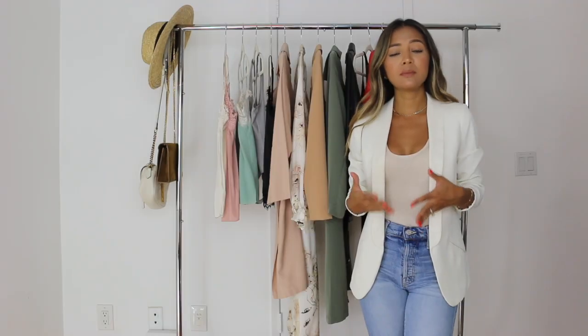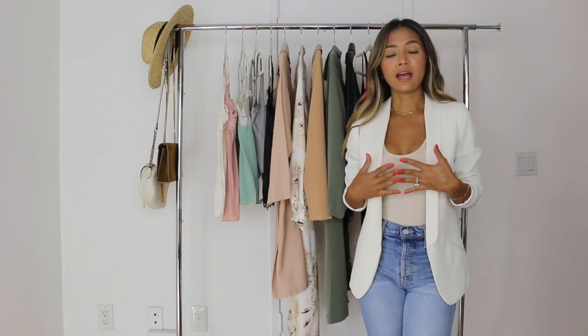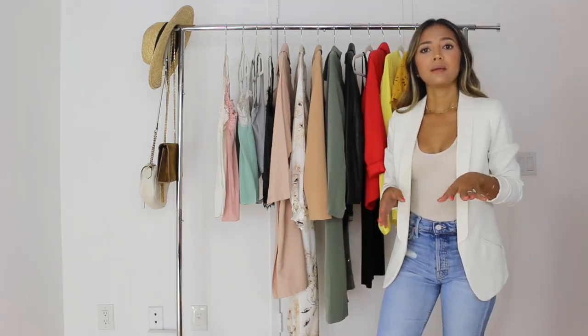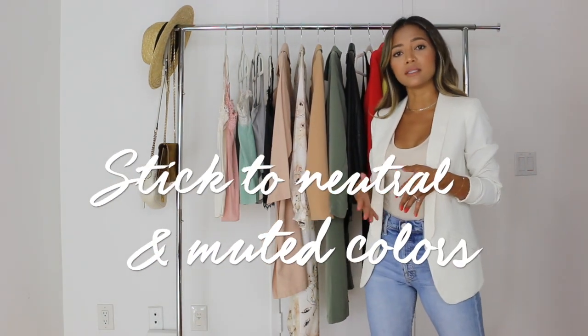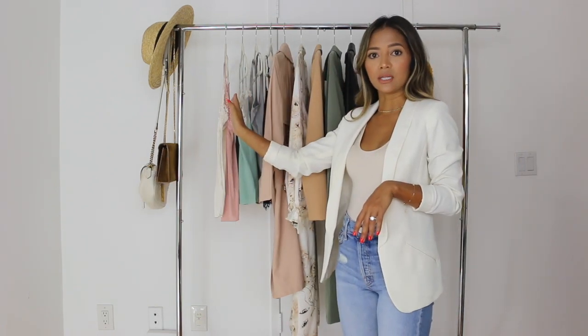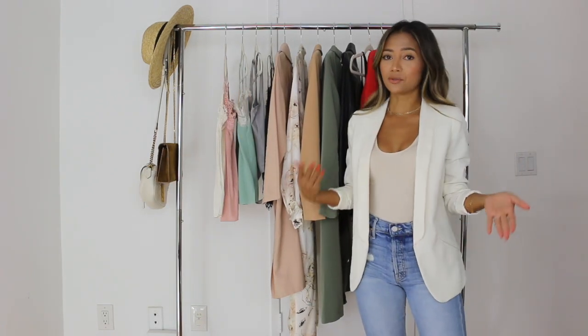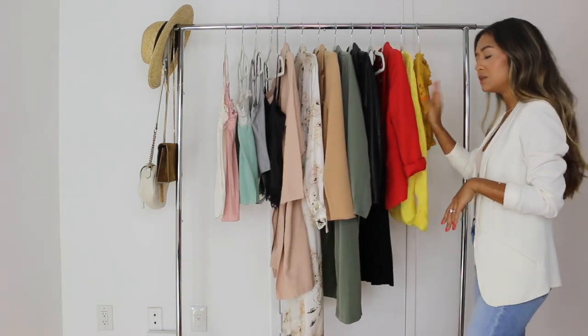So now I'm going to move on to tip number 2, which is how to actually get that higher end expensive look. Besides weeding out the retailers, the second tip that I have is stick to neutral colors. Now, as you can see, this side is a lot of basic neutral colors. I am also wearing neutral colors. And then here we have some really bright pieces, some yellows and reds.